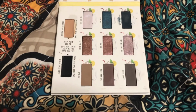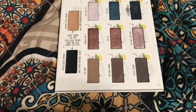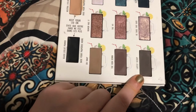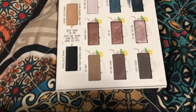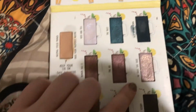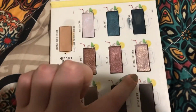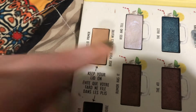Right, it has been a long time since I used this palette, and I think it's near the end of its lifetime. It was extremely powdery and kind of hard to work with, but I managed. So I blew the shade Latest Scoop out all over my outer lid, crease, upper area. Towards the crease, I also used the Rundown. Then I popped this shade, which is He Said, She Said. It has this pretty, it's not quite duochrome, but it's pretty. I used that over my lid, and then I popped this shade, Kiss and Tell, into the inner corner.